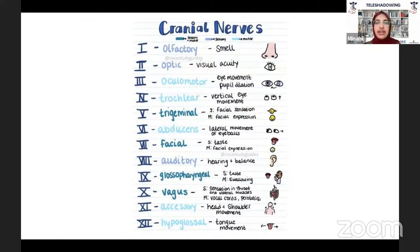So let's recap which ones are sensory, which ones are motor, and which ones are both. Cranial nerves 1, 2, and 8, I went in that order for a reason, are all just sensory nerves: the olfactory, optic, and vestibulocochlear. Then cranial nerves 11, 12, 4, 6, and 3 are exclusively motor nerves. And both sensory and motor are the trigeminal, facial, glossopharyngeal, and vagus nerves.